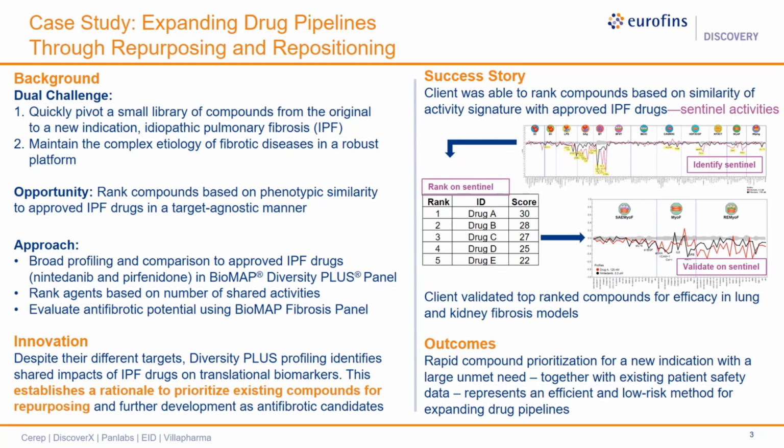Although these agents represent very different MOAs, they do share common phenotypic effects, which we can consider sentinel activities. As these may play a role in their shared efficacy in IPF, we sought to identify other compounds within the library that share these sentinel activities and to rank the compounds based on the overall number of shared activities. The top-ranked candidates were then further evaluated in a more fibrosis-focused panel.